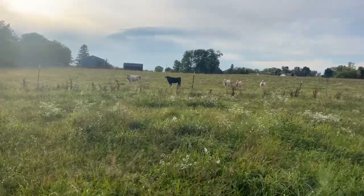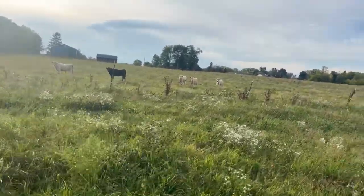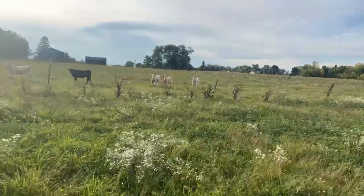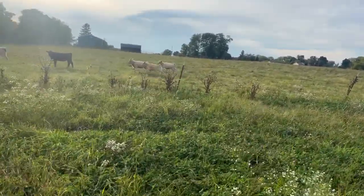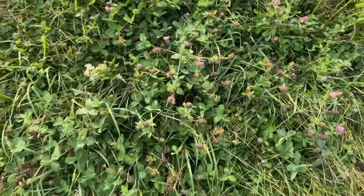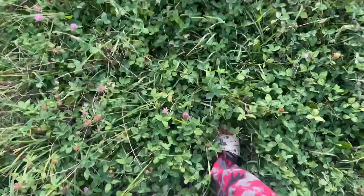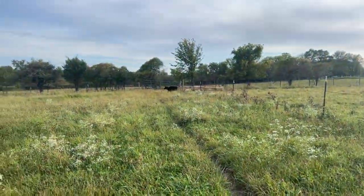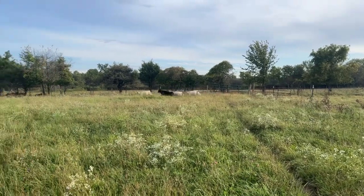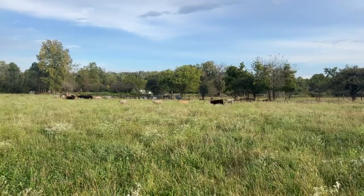Hey cow, come on cow. Look at all this nice clover. There they go. Mom, mom, mom, mom. Wait for me.